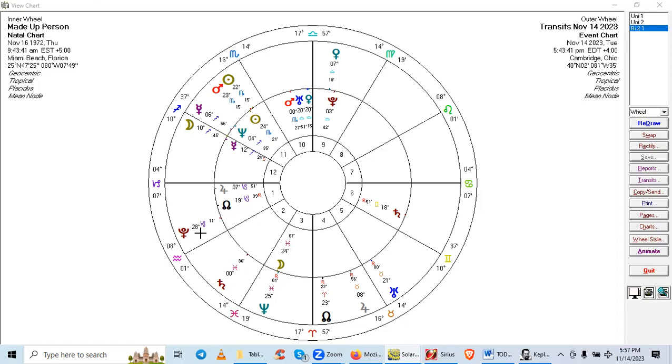Pluto, it's been a little while, went over their North Node. They might have had something different in their career. And look at Neptune. Neptune is going over their moon, so that's kind of interesting. The moon just went over their Neptune, and then Neptune is going over their moon. So that's pretty significant for a day for this person.